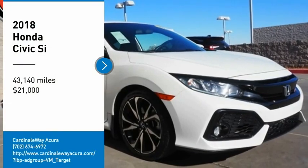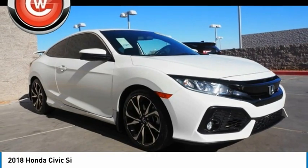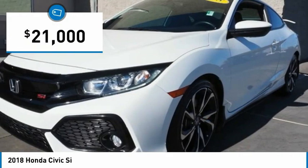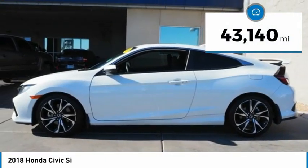We are pleased to show you the 2018 Honda Civic. Practical, awesome gas mileage, and incredibly reliable, and is priced below $25,000. This vehicle has less than 45,000 miles.